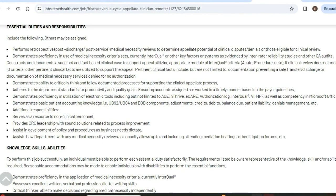So with this position, the expectation is around performing retrospective review. So really, this individual is going to focus on patients that have been in the hospital, whether it's emergency care or inpatient admission, and really getting out of the hospital. You will be the one that is going to help perform those discharge assessments. You will be the one to also ensure that post-discharge they're able to actually follow up with their appointments to make sure that whatever was taken care of during their hospital stay doesn't come back again, and kind of just making sure that they follow up with their primary care doctor, because whether it's an emergency room visit or an inpatient admission, the recommendation post-discharge is always to follow up with your primary care doctor.